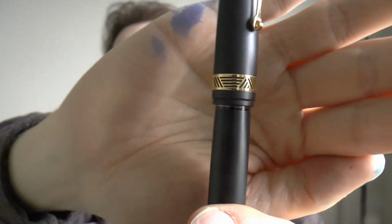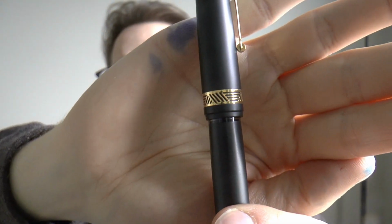You can actually see the ink window with the pen capped. So the advantage of that is, even with it capped, you can quickly check how much ink you have left. That, I think, is a massive improvement.